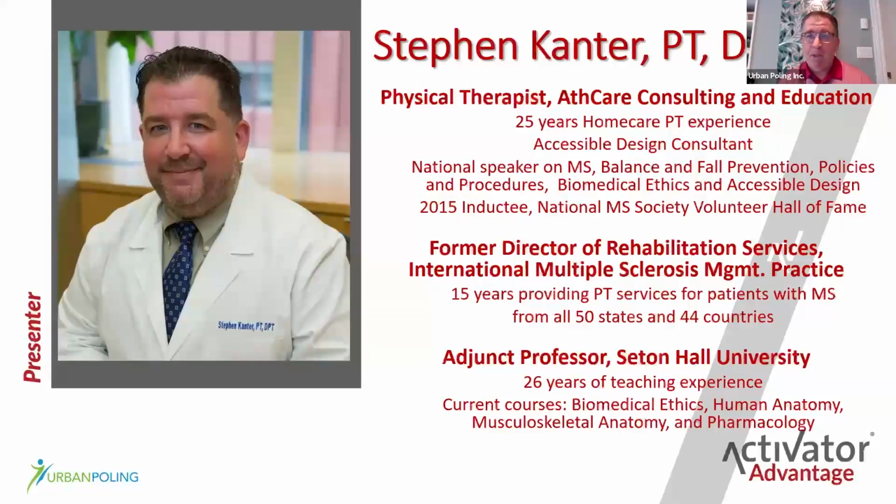It's important to understand that a physical therapist will hopefully appreciate the role that an activator pole can play, rather than just defaulting to a cane or a walker. By the time we're done today, you'll understand where activator poles fit in and probably work better than some things that have been used in the past for exercises, for therapy, as well as just for day-to-day mobility and activity. I also teach at Seton Hall, so I enjoy this process of educating others from, in this case, all around North America. So welcome again.